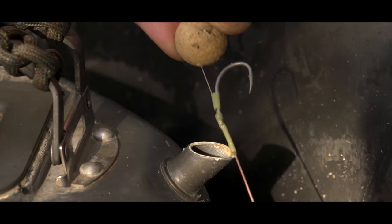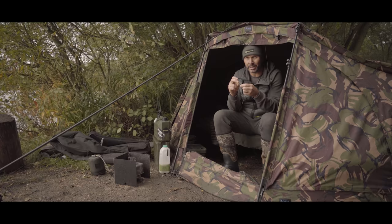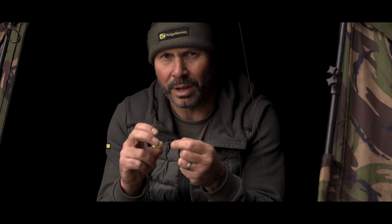And the reason I have shrink tubing on the shank is so that if nuisance fish pick it up, unlike a ring where the bait could settle and the ring could be anywhere, that shrink tubing doesn't move until the fish is actually hooked, which means my rig is ready to hook a fish anytime.